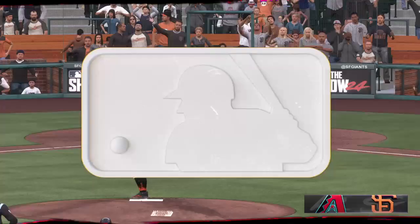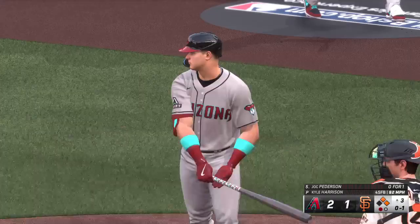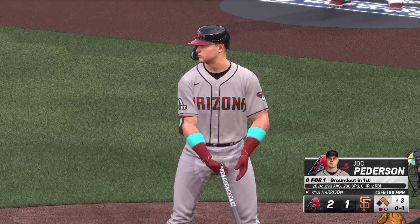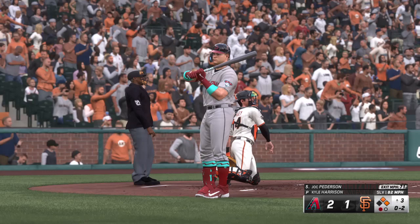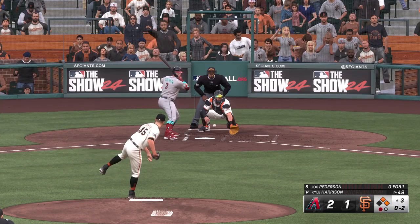Here's Jack Peterson. He's 0-for-1. That one clips the outside corner. It's 0-1. Left-hand hitter waits and fouled off. And a pitch. And that one is in the dirt. Now 1-2. One out. Runners at first and second.